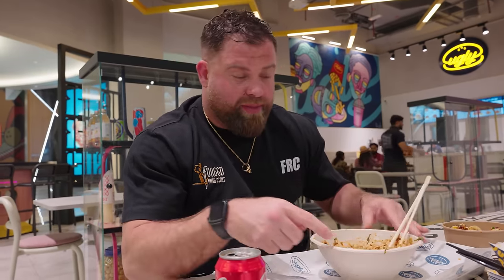I don't want to overshadow the burgers. That's a 9 out of 10. They were very, very good. This is, for me, and my simple mind and my simple palate, that right there is everything I'll ever need in food. 9.8. How about that?